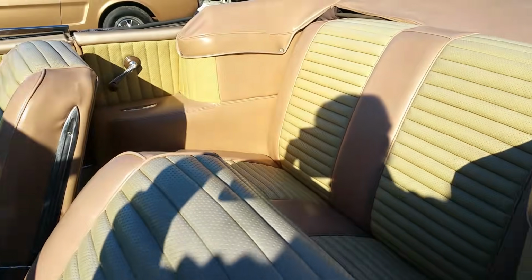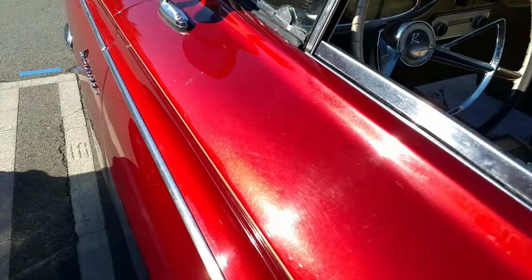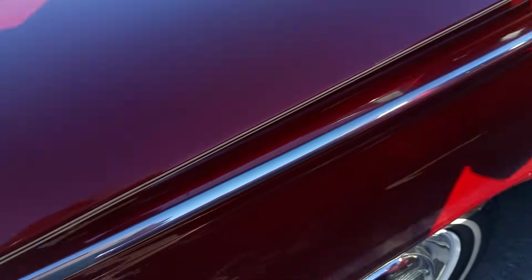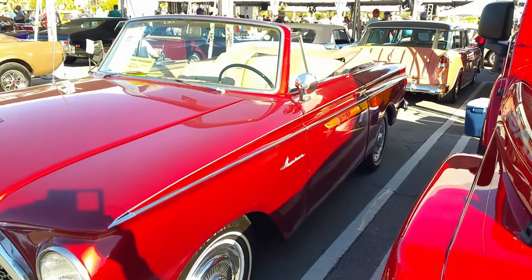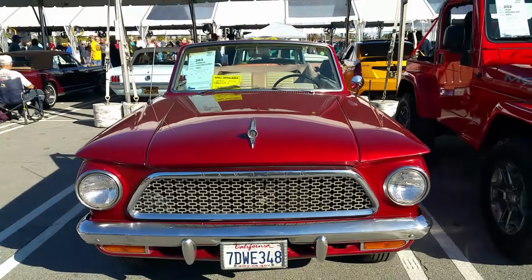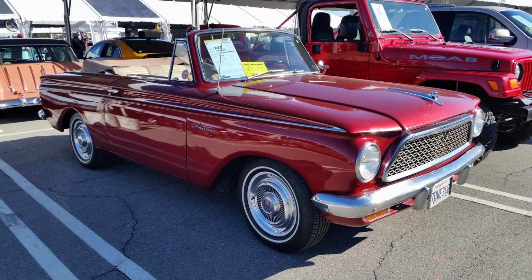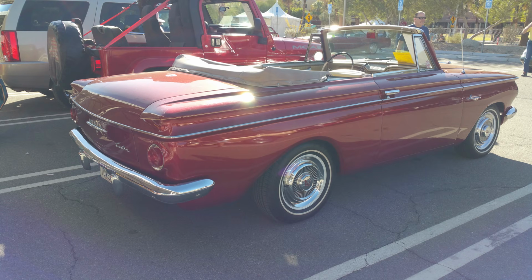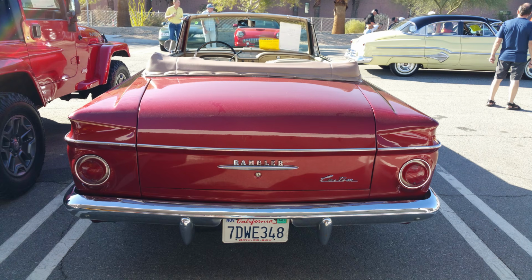This was Rambler's second generation of the Rambler American, which went from 1961 through 1963. And this one was a pretty rare bird. They only made 2,063 of the custom convertible. They made a total of 10,855 convertibles for 1961. But like I said, only 2,063 were the custom convertible.